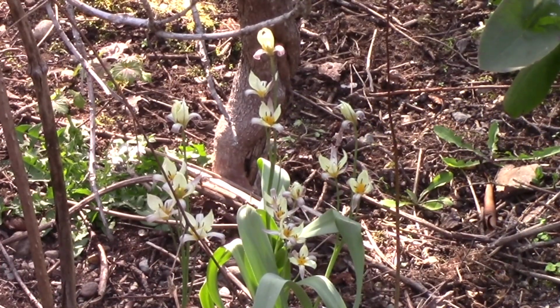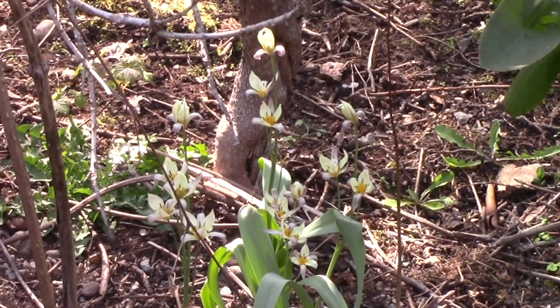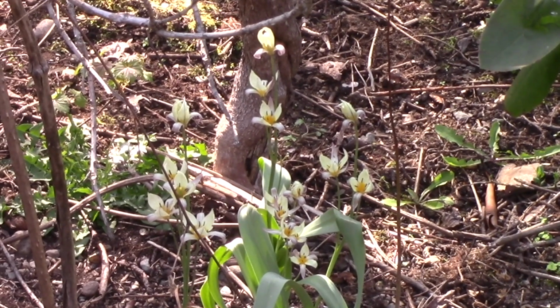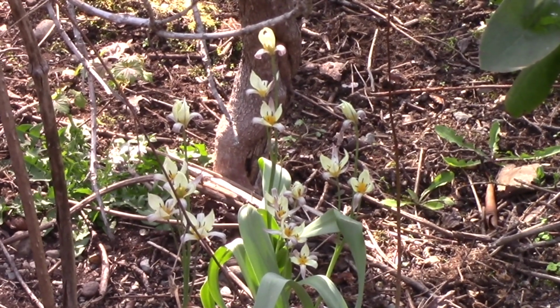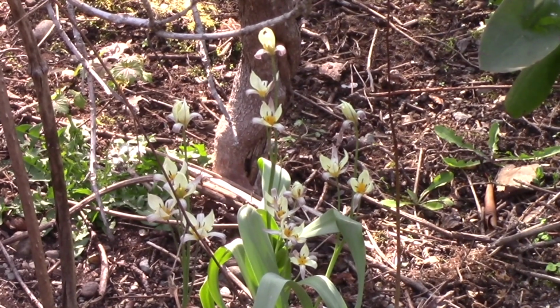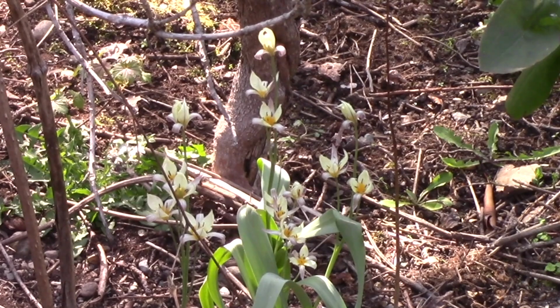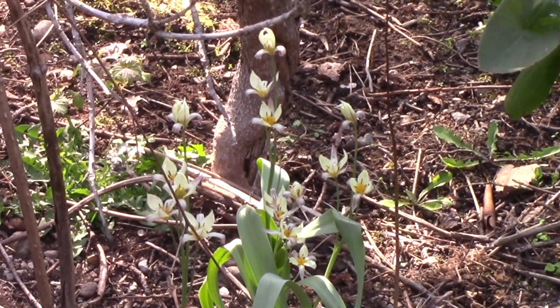This plant is called Star of Bethlehem, and it's just a couple of little small pieces of it. It grows here in deep shade under a big apple tree. It doesn't seem to get any bigger, but it has been growing there for 30 years or more. It just blooms in the spring.